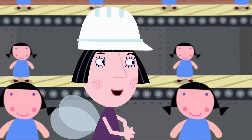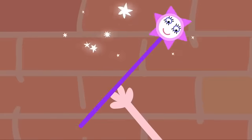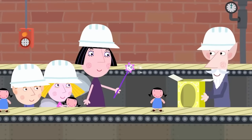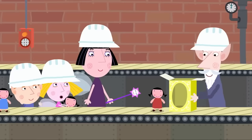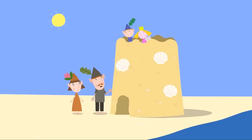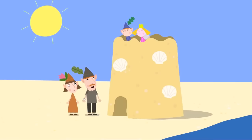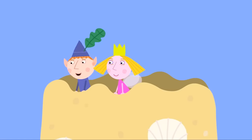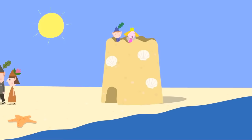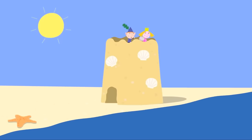Good. First, I need my wand. Ah, hello, wand. Ahem, blue to red. But the tide will be coming in soon and... Please, Mr. Elf, please can we stay a bit? Just a little bit, then. We'll pack the car, but you must come when we call you. Yes, Mum! We promise! Oh, look! The sea is coming closer. That's great! Soon the castle will have a moat.